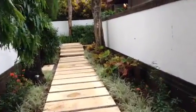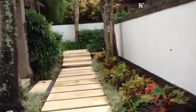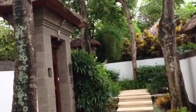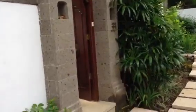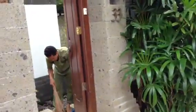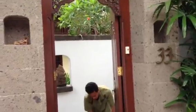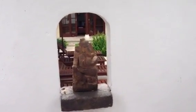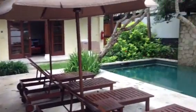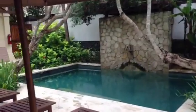So I'm going to give you a tour of what a villa looks like. So that is the entrance to our villa. It looks like we might be getting some house cleaning done right now. Yes. So that's villa number 33. And we come in. We're greeted by Ganeshji. So this is our private pool.